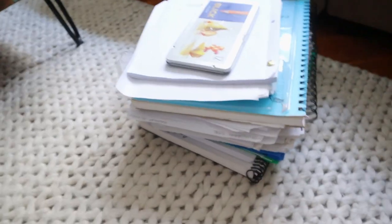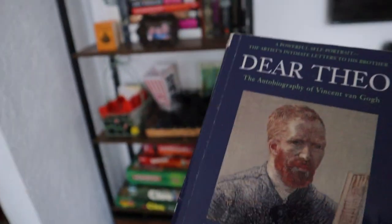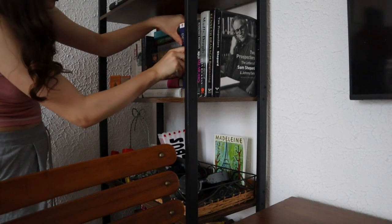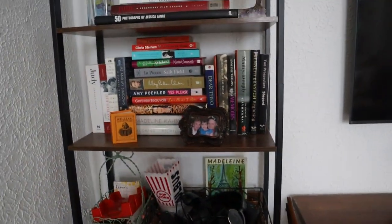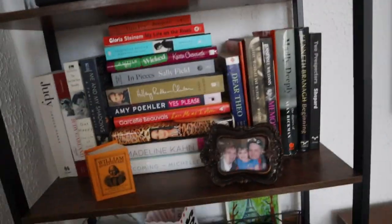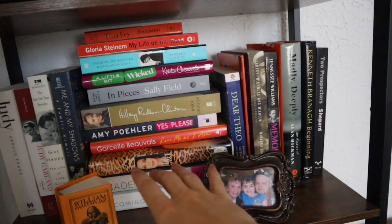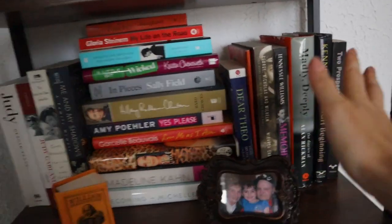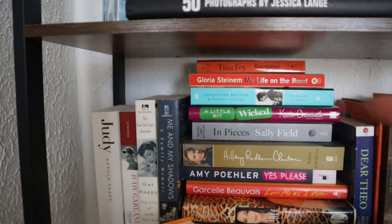Okay, so basically now I just have to put this somewhere else and put this, because this is a biography. So put this up here. Now this looks a little lopsided, but I'm just gonna deal with it because it's all of my Judy biographies, all of my other biographies, and then Jean-Luc's biographies. It just makes sense, I think. Yeah, there's not really any space up here.